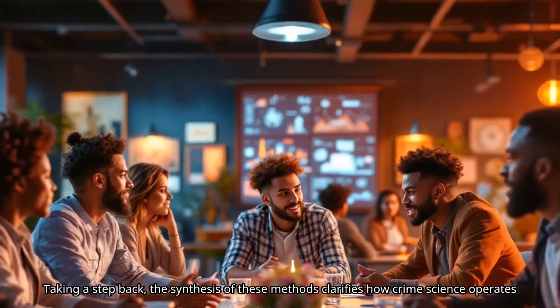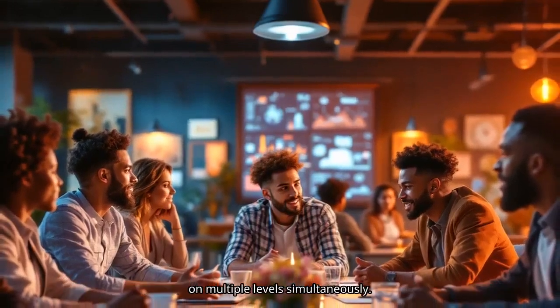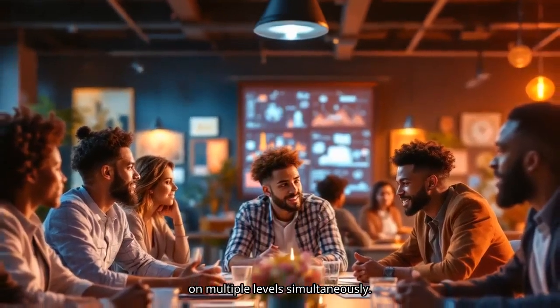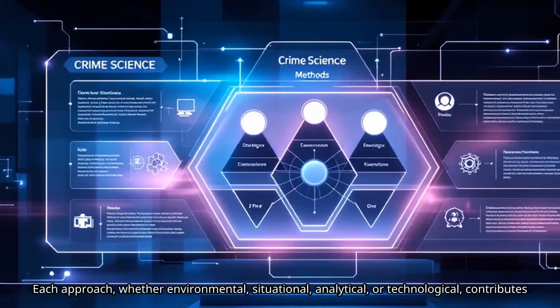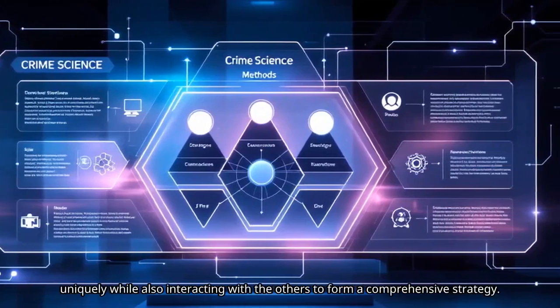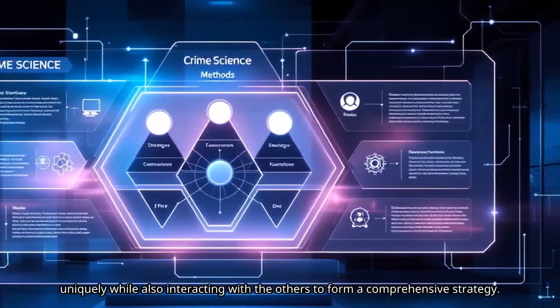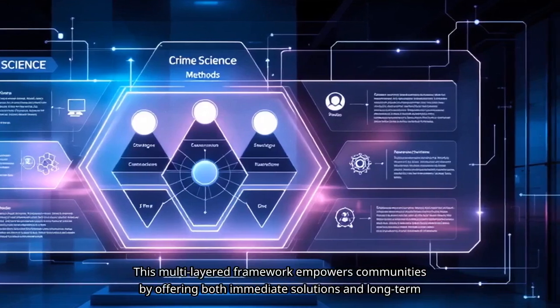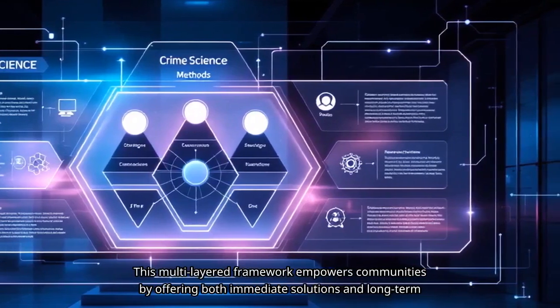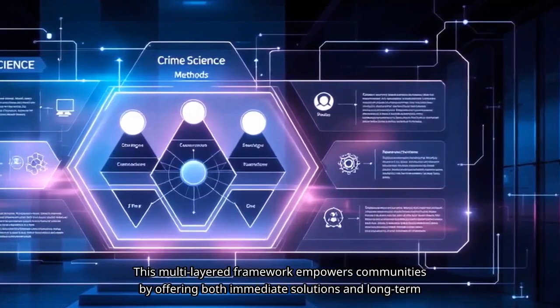Taking a step back, the synthesis of these methods clarifies how crime science operates on multiple levels simultaneously. Each approach, whether environmental, situational, analytical, or technological, contributes uniquely while also interacting with the others to form a comprehensive strategy. This multi-layered framework empowers communities by offering both immediate solutions and long-term strategies.